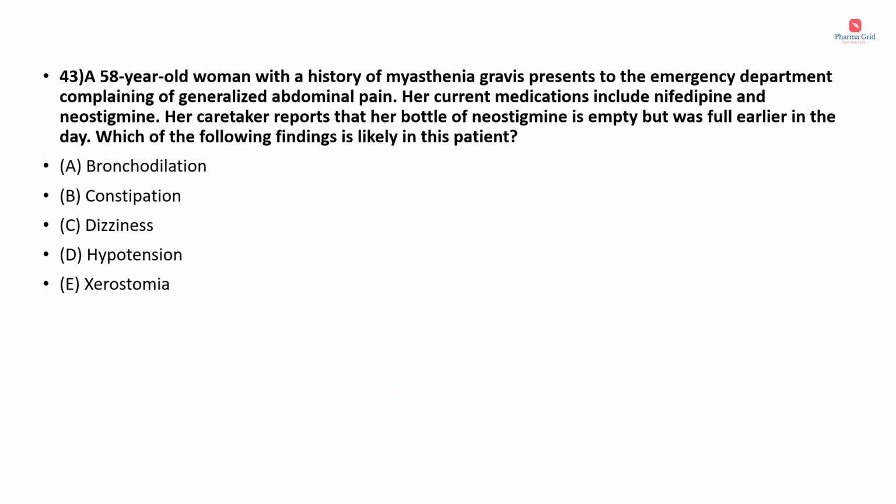Next question. A 58-year-old woman with a history of myasthenia gravis presents to the emergency department complaining of generalized abdominal pain. Her current medications include nifedipine and neostigmine.